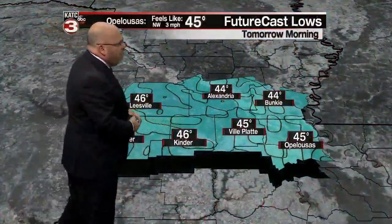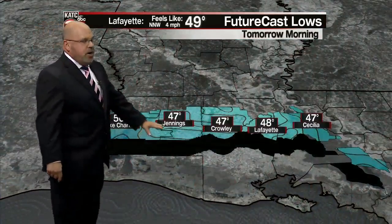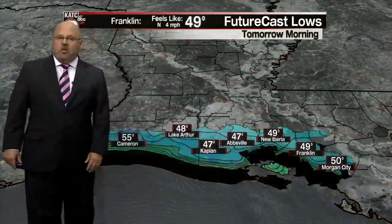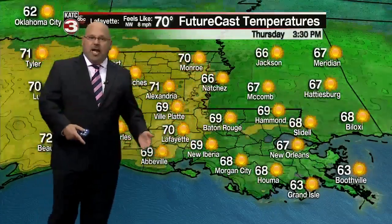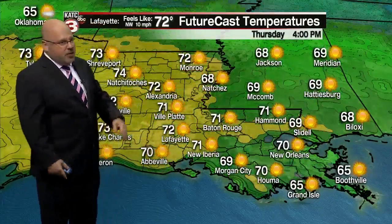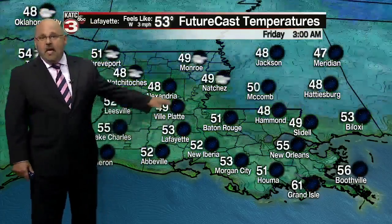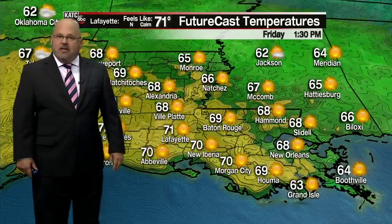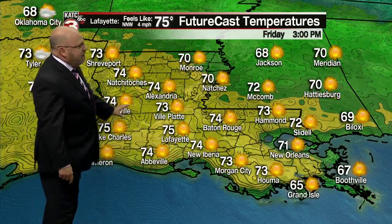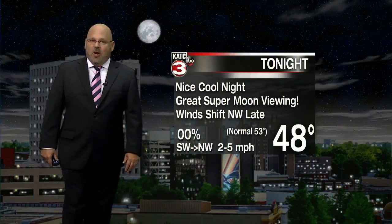Near term, we're in the mid-40s through tomorrow morning. Northern parishes of Acadiana, mid to upper 40s, I-10 corridor, and the same pretty much along the coast. And after that cool start, it's like we're living in the desert. Gets cool at night, but warms up nicely in the afternoon. We'll get up into the low to mid-70s. Comfortable humidity once again. Tomorrow night, we'll drop back down into the upper 40s to lower 50s. And then as we move on into Friday afternoon, mid-70s with wall-to-wall sunshine. Great times to be a meteorologist for sure.